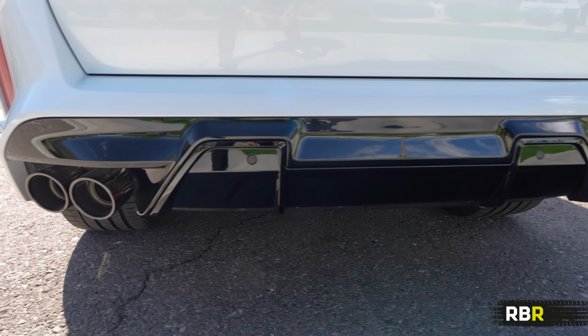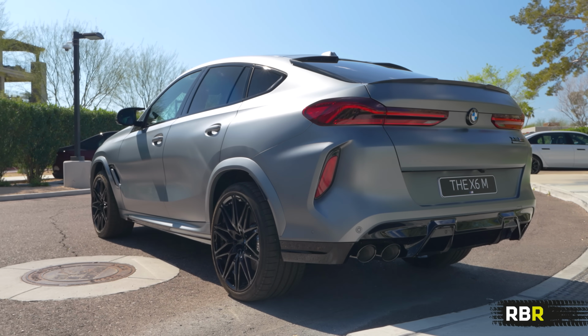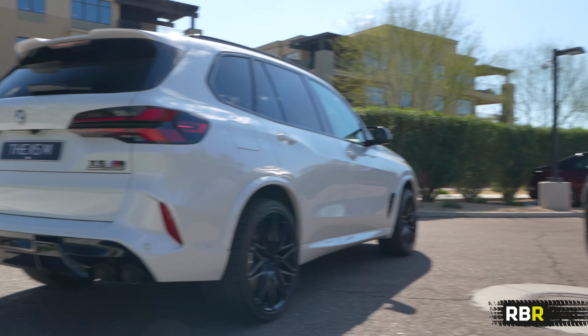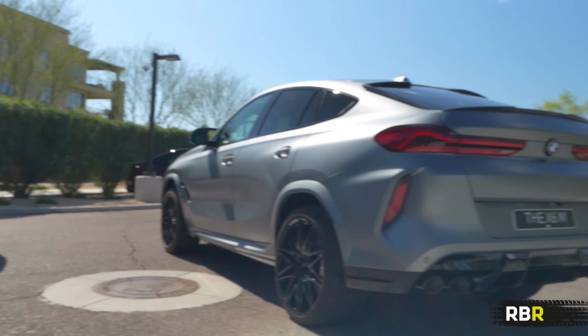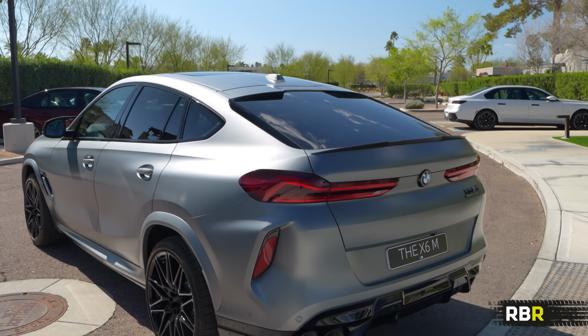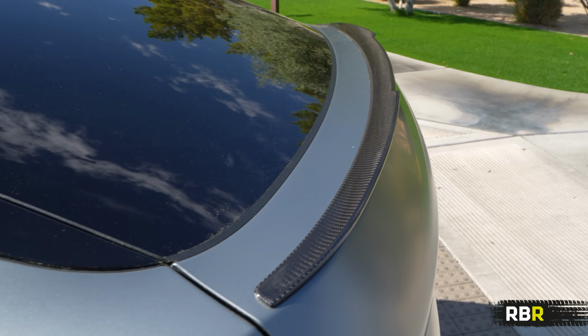Lower diffusers are big on both cars and aggressive. The one on the X6 looks a bit more aggressive because there's that black element on the rear bumper that you don't really have with the X5. So a bit more sporty looking, as it should be. And then we've got the carbon roof spoiler as well, which finishes off the rear end really quite nicely.